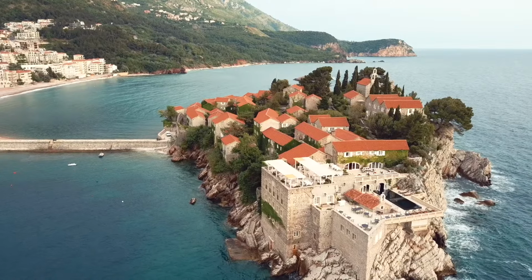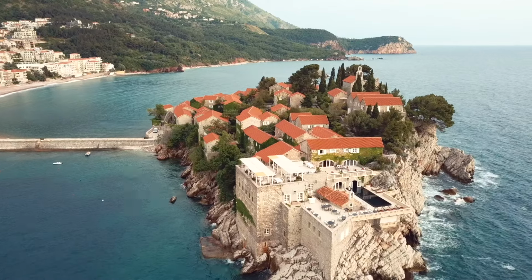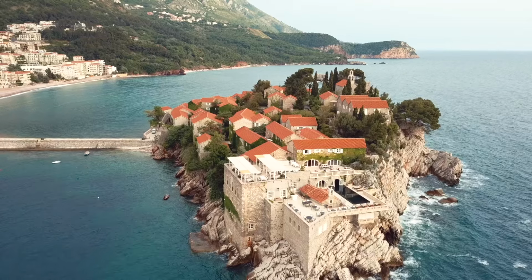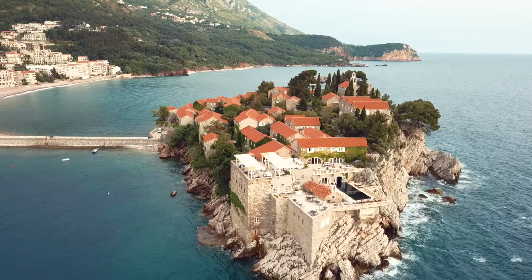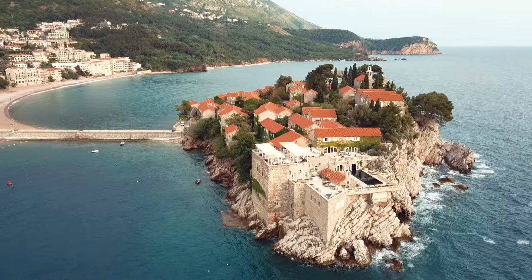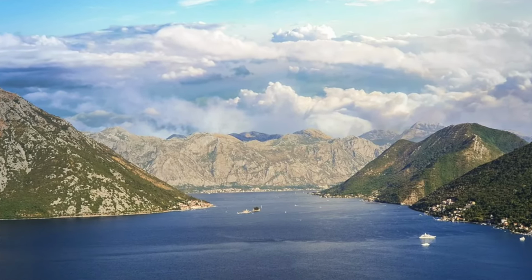Montenegro is beautiful. It doesn't necessarily have the most beautiful beaches because it is sort of a mountain meets the sea kind of place. So the shore is actually very rocky, but it has immaculate, beautiful, breathtaking views. Montenegro is beautiful. The water is blue. It's just the buildings, the people, the atmosphere, the weather, everything just works in Montenegro.